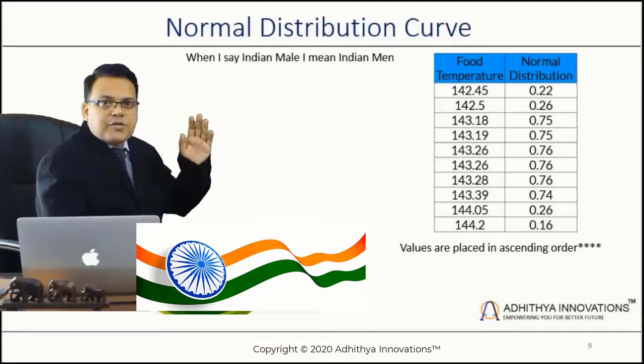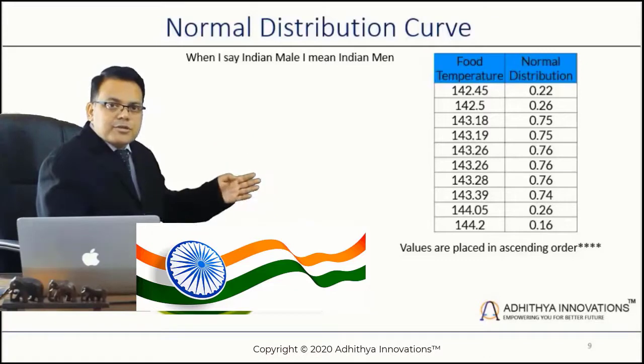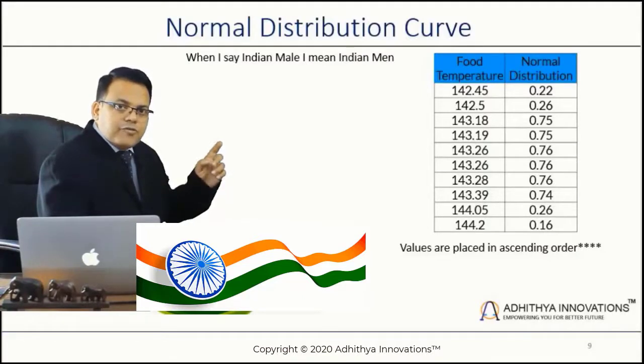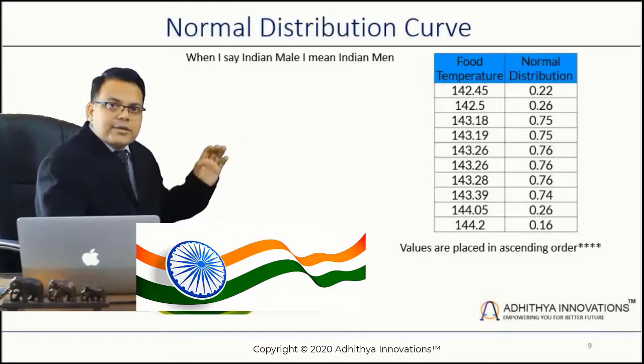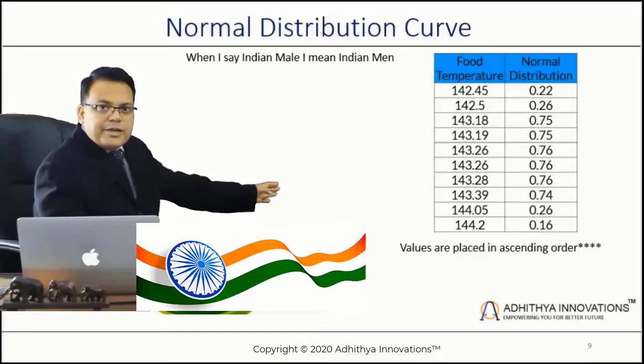The first thing is, if you see here, the left-hand side is the foot temperature. You have the 10 readings, and if you want to calculate the normal distribution, go to Excel and put NORM.DIST, that is the formula. Then enter the parameters: X is the foot temperature, comma, the mean, comma, the standard deviation, comma, and for now just put FALSE and close the bracket. Then you get the value for every individual X. That's how this table is formed, with 10 readings.